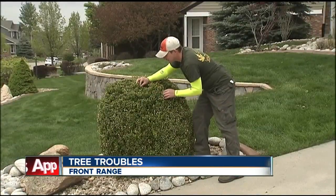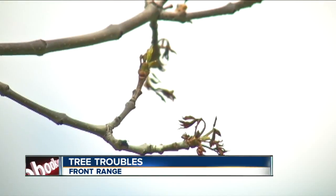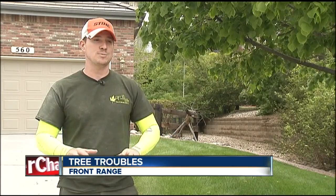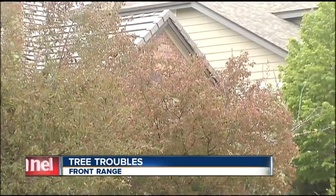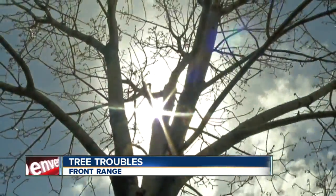And that's the part that gets frosted and dies back. Landscaper Gabe Fielding is telling customers to be patient. Chances are that they may recover. I would definitely give it a year or one growing season or two growing seasons before you took any kind of drastic action. These trees might bounce back. As for the ones in your yard, only time will tell.